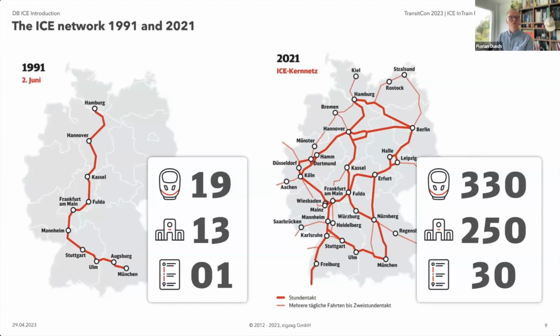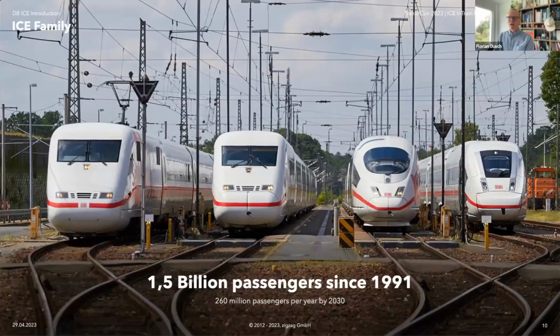So yeah, overall a really nice network. And that's just the kind of high-speed network that they have today. You can see here throughout the years, there were different generations being introduced. On the left is the first generation, on the very right is the fourth one, so the current one. But they also had a lot of modernization programs run for these trains to make sure that they're still up to date. So also version 3 and 2 are still operating.